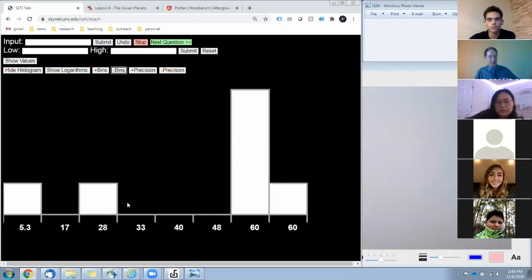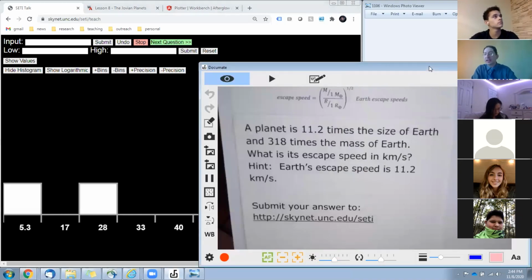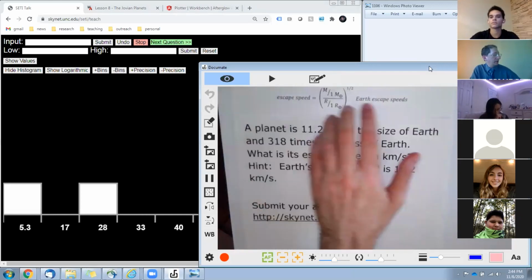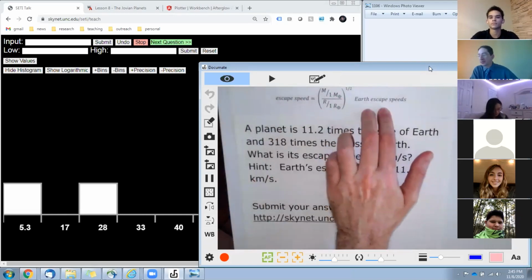So escape speed is one of the 3 things that we can calculate given the mass and radius of a world. As we've been encountering new worlds, whether they're moons or planets, I've been giving you their masses and radii in Earth units, and asking you to calculate sometimes the average density, sometimes the surface gravity, the weight multiplier, and sometimes the escape speed. And you may remember the equation for escape speed is the square root of mass over radius. If you put the mass and the radius in Earth units, what will come out is the escape speed in Earth units.